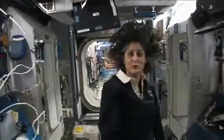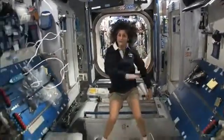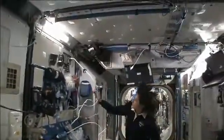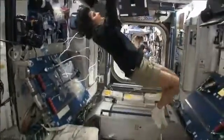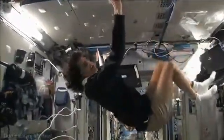So this is Node 2. This is a really cool module. Of course, most of these modules you'll see they have 4 sides and they're put together that way so we can work on a flat plane, either a wall, a floor, another wall, or the ceiling. But again, all you have to do is turn yourself and your reference changes.